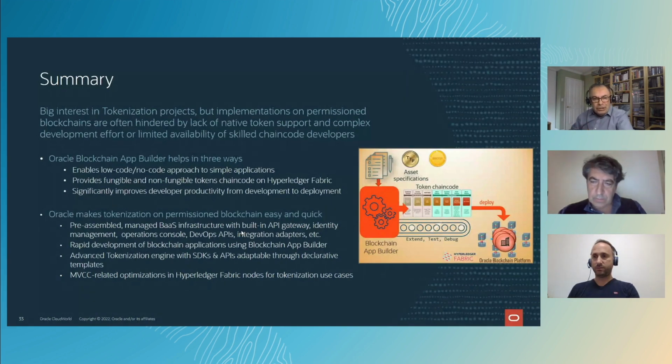So Oracle Blockchain App Builder helps in three specific ways. First, a low-code or no-code approach to applications, which is much faster. It provides support for fungible and non-fungible tokens directly on Hyperledger Fabric with all of the enterprise-grade capabilities. And it also improves developer productivity significantly, beyond just development, in terms of testing, deployment, and management. So the tooling is going to help companies like Luca's to accelerate this kind of project from what used to take maybe a year or longer down to a few months.